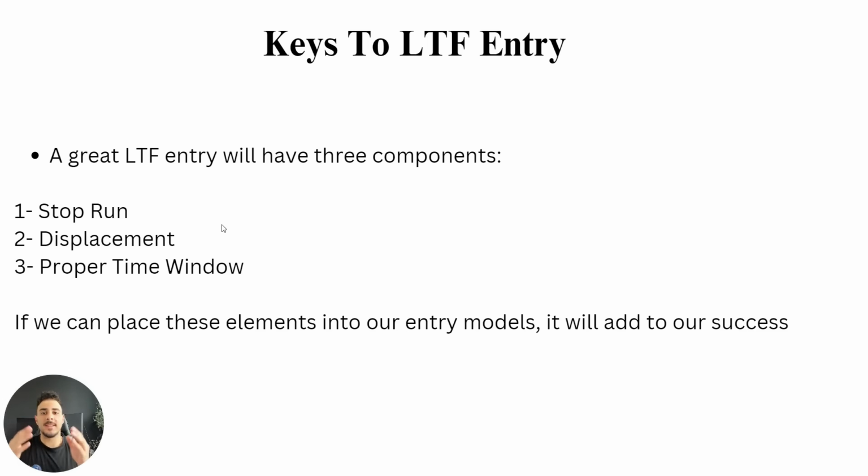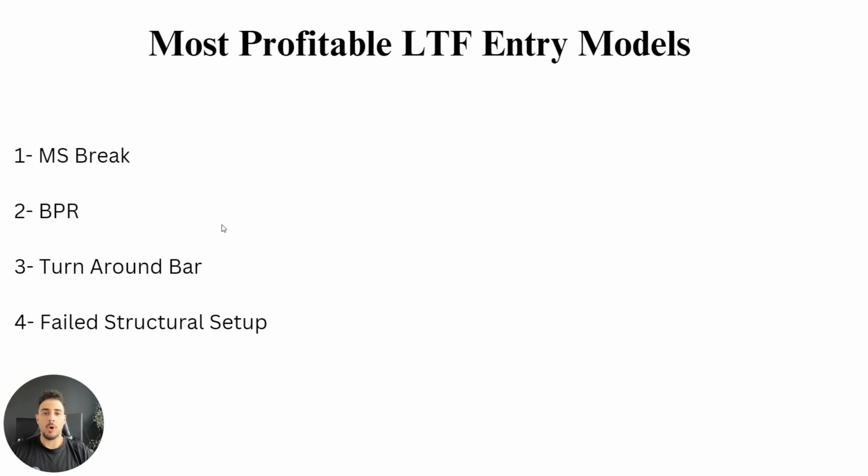So let's go ahead and get into the first entry technique that I use. Here are the 4. Number 1 is a market structure break. I'm not going to cover that one in depth because we covered it in the last video and I don't want this video to be way too long. However, market structure break, very simplistic one. But we're going to talk about these 3.